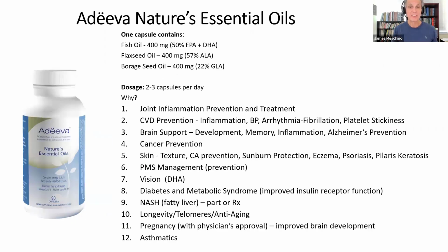And then there's Nature's Essential Oils. So that was the Adëeva Multi. It's the foundational product. If that's the only product you ever recommend to your patients, you just make it a standard thing that you give to every adult that you see. That alone is a huge contribution to their overall health profile. Just that one thing, if that's the only thing you ever do.